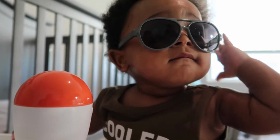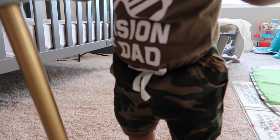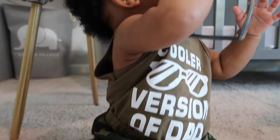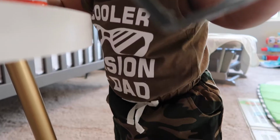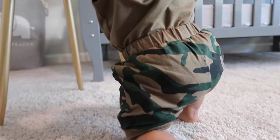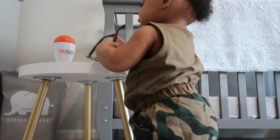Now this is a tank, and it's got Cooler Version of Dad in white with some shades. So of course he's got to wear some shades with that. And then it comes with the little camo shorts, and it's got the little drawstring on there. It has pockets. My man Lil Gun is going to be out. He's going to be so cute.